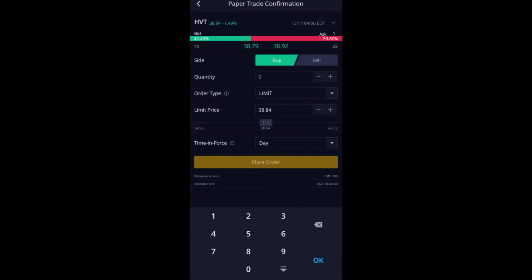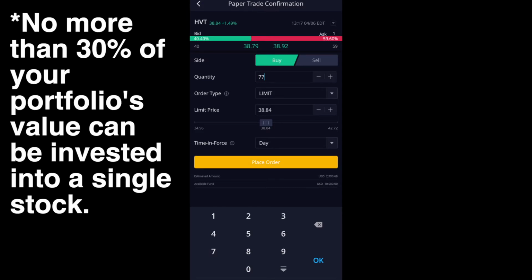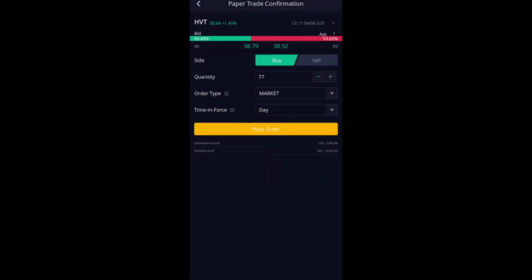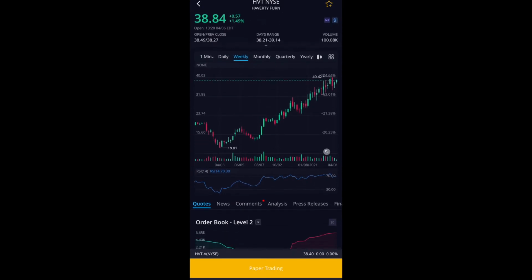So I'm going to buy around 77 shares of this, so that's about like 3,000. Again, you can't buy over 30% in your portfolio. So this is just the rules that they have. So I'm going to do a market order. What the heck? So it executes quickly. So the order has been sent out. I think it should be filled in no time. Not even sure if it's gonna fill, but hopefully it's gonna fill. I'm gonna back this out and then go ahead and do another trade on this.